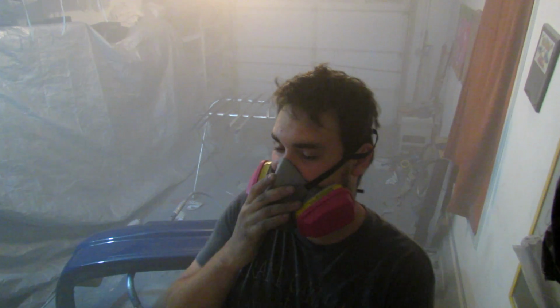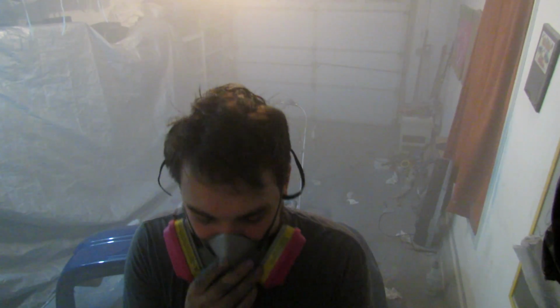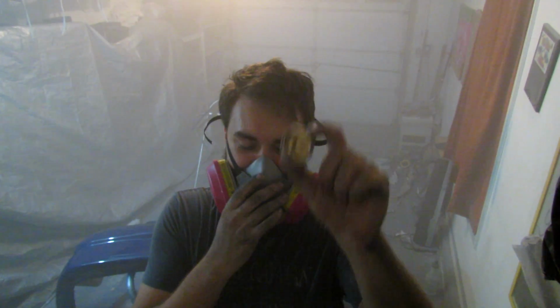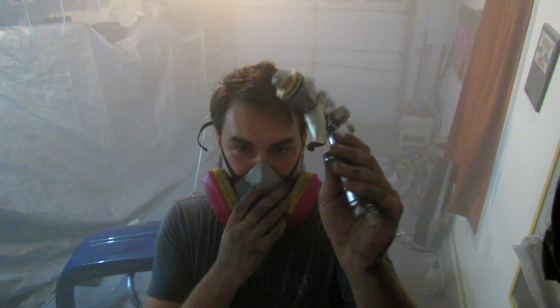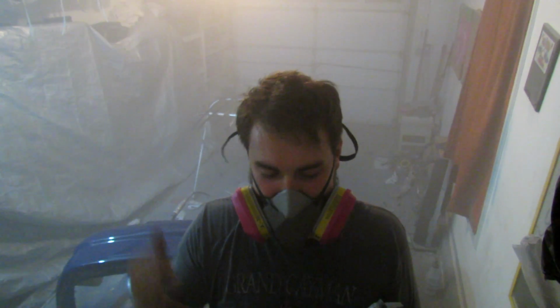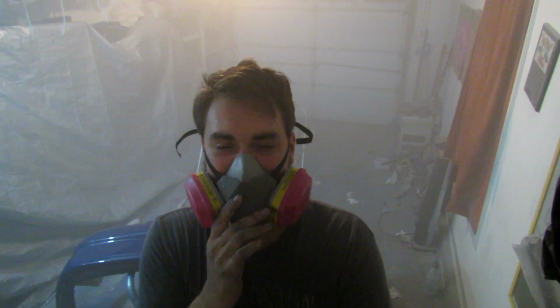So yeah, I had some gun issues, as you just saw. The tip that comes on the Harbor Freight gun was clogging up. But then I remembered I had the better, like, $90 gun, so I took the tip off of this, and it started spraying perfect fans. I was able to save the bumper and the trim, so everything's good. We'll check it out tomorrow.